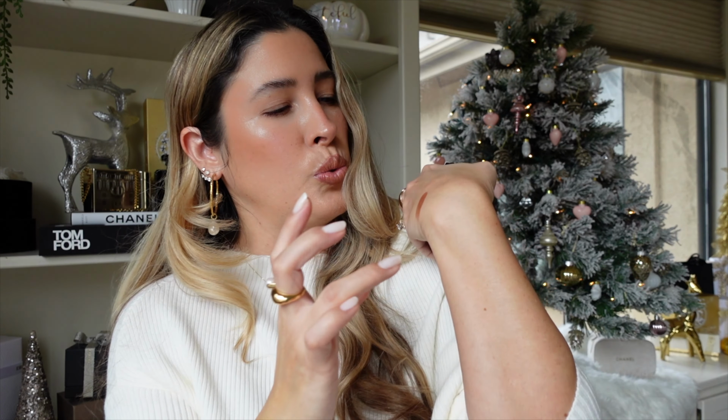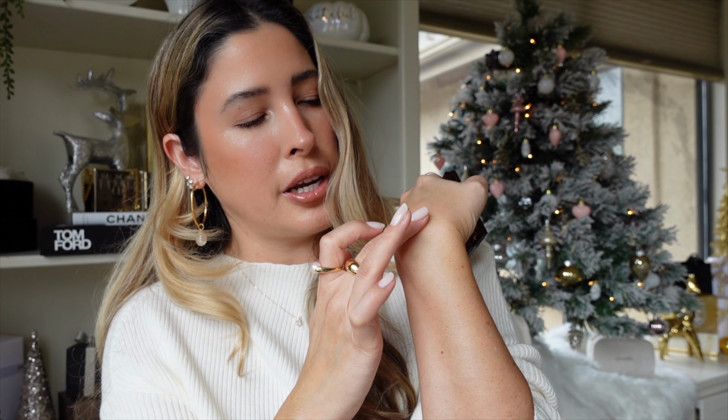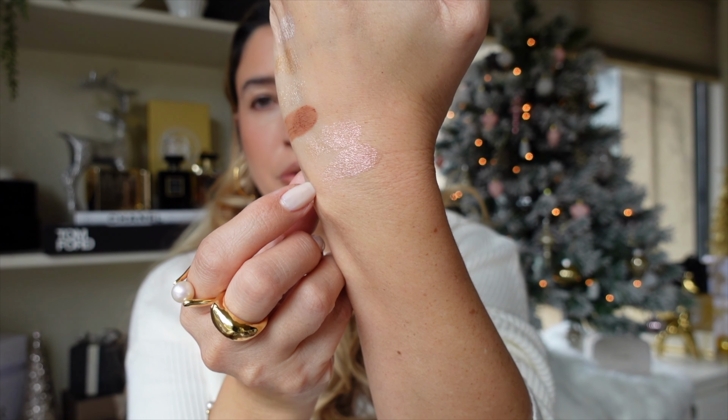Okay, so here is Chantecaille. I never usually start with comparisons, but I'm just so excited. Oh my gosh, yep, very, very alike. Okay, let's swatch it down here. So we have Chantecaille and then Charlotte Tilbury. Oh my gosh, just so similar.